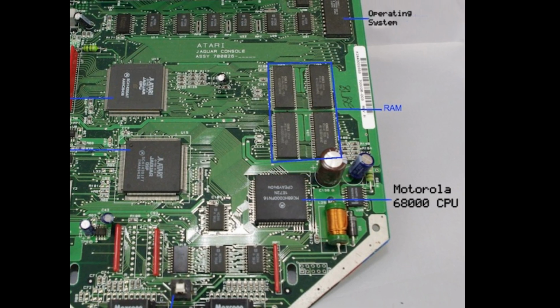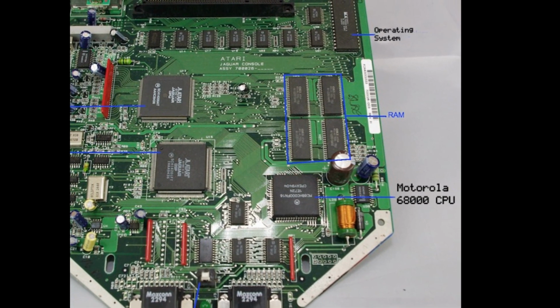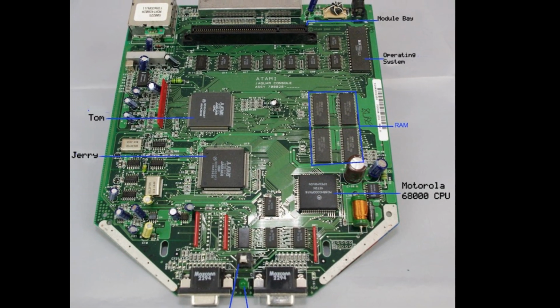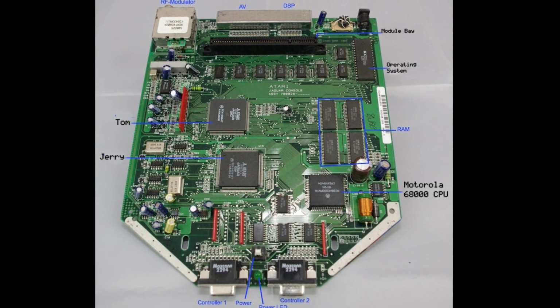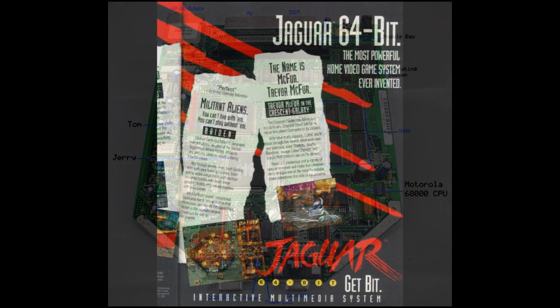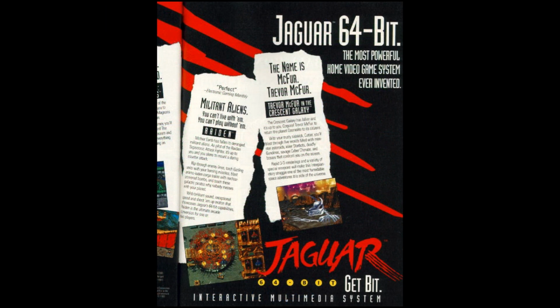Many amateur programmers, however, new to the Jaguar's 3-chip design, programmed the Motorola chip as the main processing unit, while Tom and Jerry just sat in the background. This caused many Jaguar titles to have lag in gameplay. Other third-party developers pulled out of the Jaguar's project quickly due to the console having low sales initially.